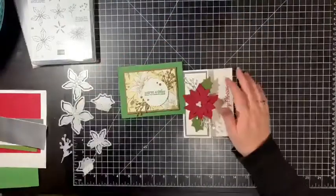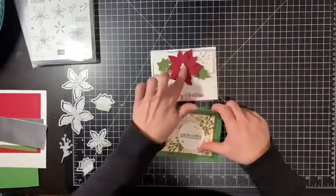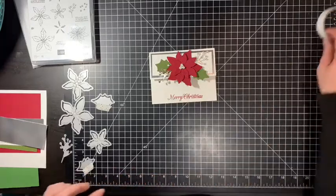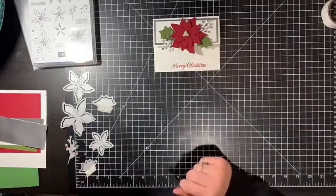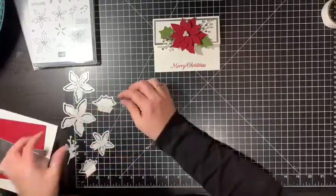All right, so we are going to make these two gorgeous cards here. And let's start with this one first. This is the poinsettia one that is for sure Christmas. And we're going to get started with that. I'm going to show you a few things with the dies, as you can see over here.